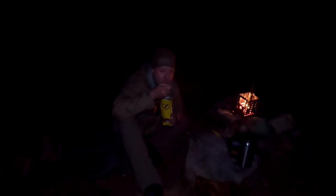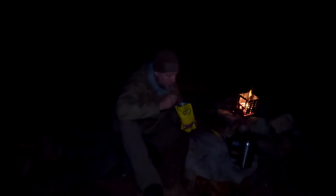See what tomorrow brings. Hopefully it's a bit of a less windy day tomorrow and I can get a bit of drone flying done. But we'll just see what tomorrow brings. I mean, there's not a cloud in the sky at the minute. It looks pretty clear. I'm hoping that it's going to be a nice day.